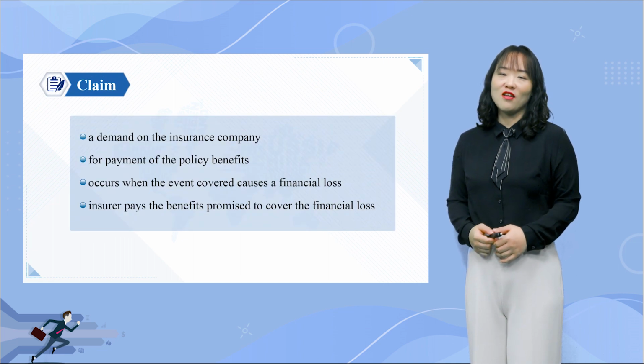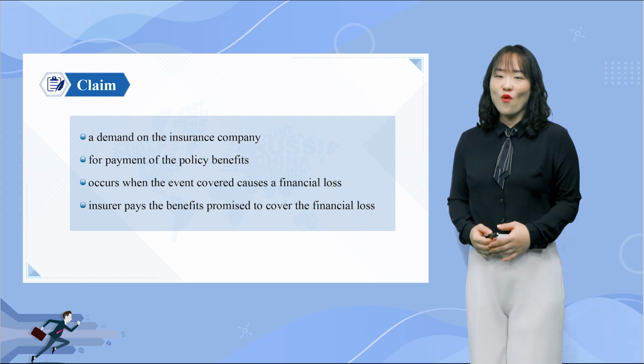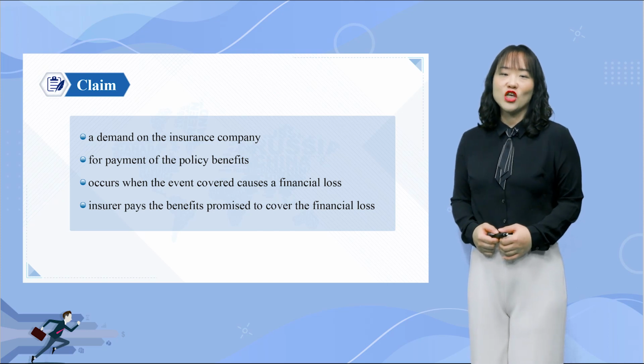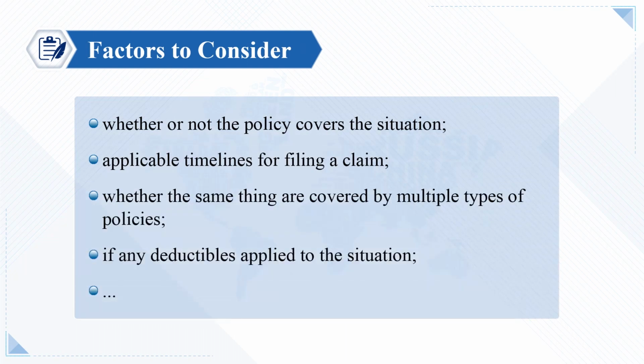A claim in an insurance policy is when you make a demand on the insurance company for payment of the policy benefits. A claim occurs when the event which the policy covers happens and such happening causes a financial loss. If the claim is covered under the insurance policy, the insurer pays the benefits promised under the plan and covers your financial loss. The insurance claim process varies somewhat depending on the type of insurance. But there are some common tips to keep in mind regardless of the exact details of the situation.